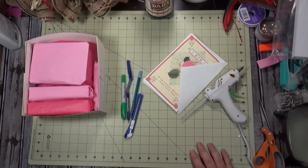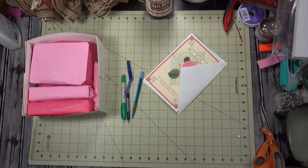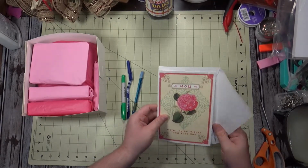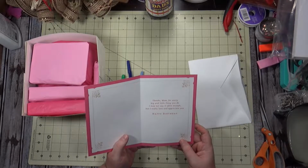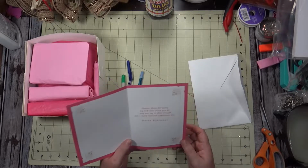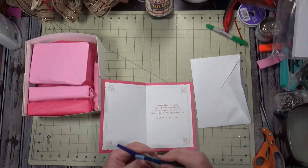Okay, I just grabbed a whole handful of pens. This one is actually a knife, so I don't think that's going to work. It says, Mom, with loving wishes from your son. Thanks, Mom, for every big and little thing you do. I may not say it often enough, but I really love and appreciate you. Okay, I say it all the time. Freaking cards making me feel guilty.